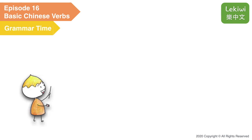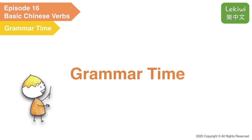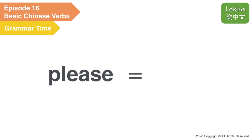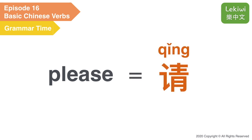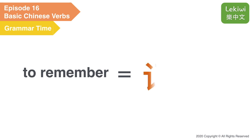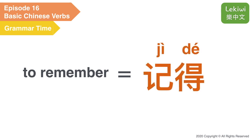Now, let's enjoy some grammar time. Please in Chinese is 请. To remember in Chinese is 记得, 记得, 记得.